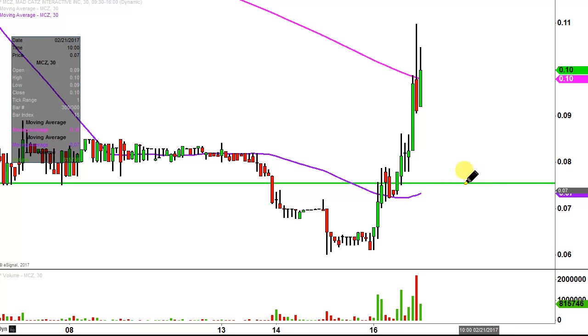So with that in mind, think about 7.5 cents. Any sort of closes below it, or worse yet, if the price separates to the downside, what is that doing to the price? That's putting the price right back within this range where it already was. Again, going back, not a sign of true strength.